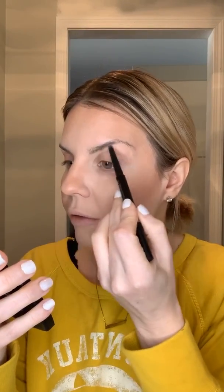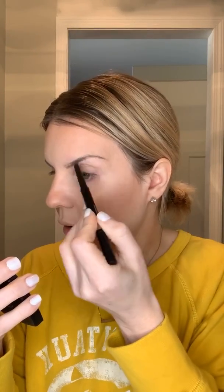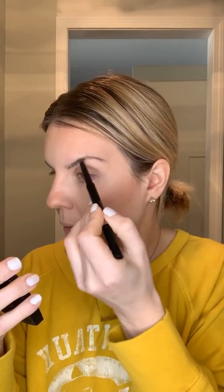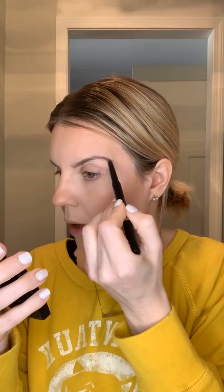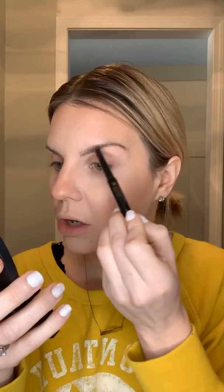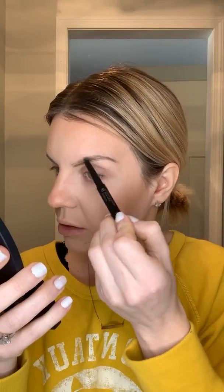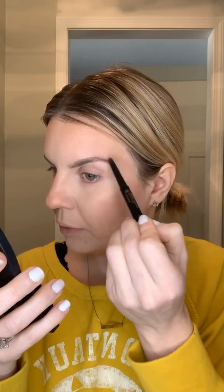All right, so brow pencil. Brows are also life-changing. I'm taking the shade medium and I'm just drawing a line from the front of my brow to the tail on the bottom. And this brow pencil is super easy to use. It's very creamy and very forgiving. I'm also going to do a line on the top, and I start back just a little bit further because I want to create that soft entry.